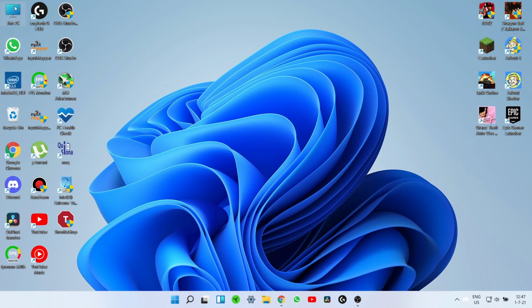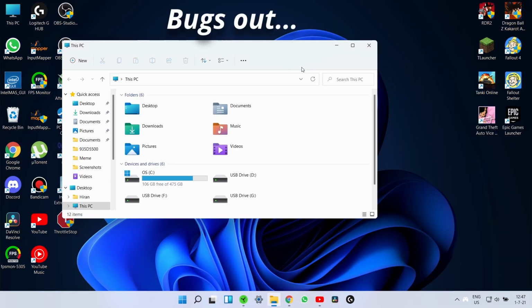But there are some kinks to be solved. It is still buggy. It's supposed to be in dark mode, but you can see the taskbar is still in light mode. So that's one of the bugs.